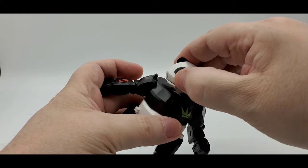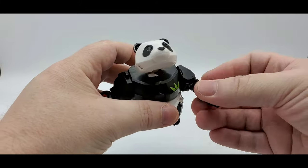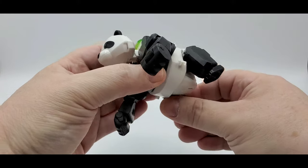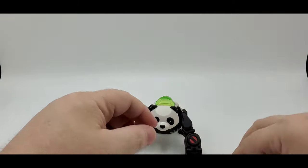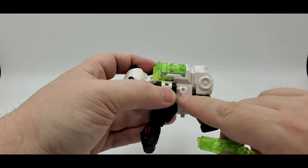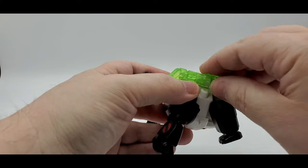And options are always good. So you can, like I said, move his head up, move his paws out so he can start crawling, move his legs down like that. And you detach these and they will peg into the hole right here. There's a little peg right there.